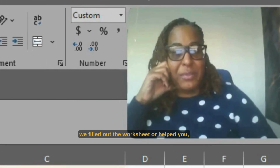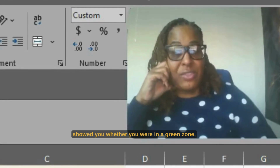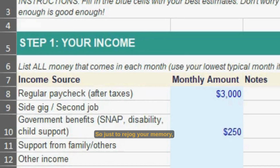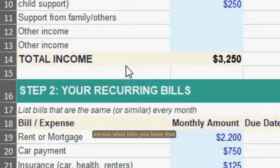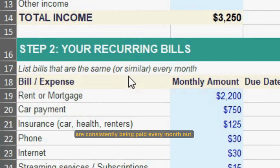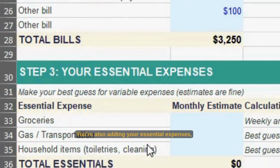So, if you recall last week, we walked you through how to complete the worksheet and showed you whether you were in a green zone, a yellow zone, or a red zone. Just to jog your memory, the worksheet is very simple. All you have to do is put your income in, whether that's from a regular paycheck or Social Security, disability, or anything, versus what bills you have that are consistently being paid every month, such as mortgage or rent, a car payment, car insurance, phone, internet, any subscriptions like Netflix and chill, or anything like credit cards or things of that nature. You're also adding your essential expenses, which are groceries, gas, things for transportation, things of that nature.